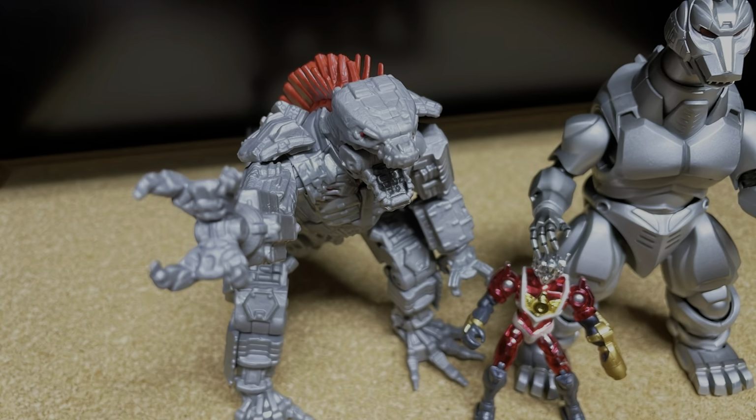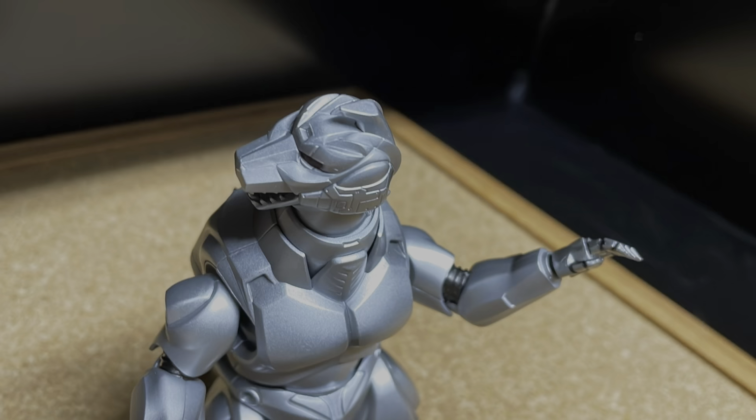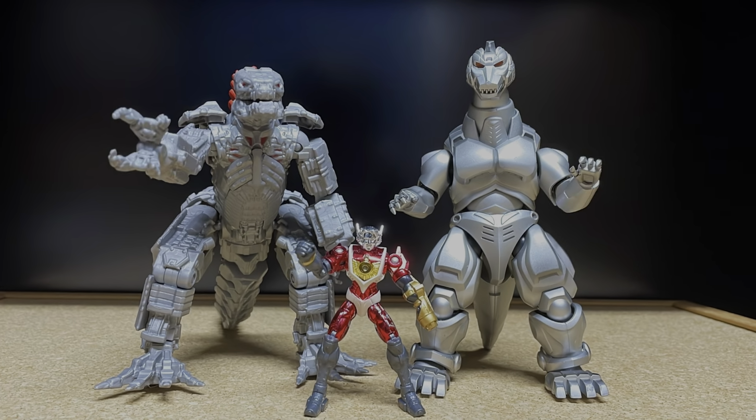Next time I'll review Playmates Toys MonsterVerse Mechagodzilla or SH MonsterArts 1993 Mechagodzilla.